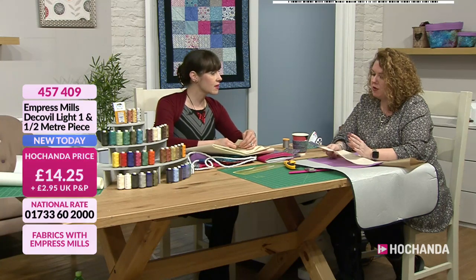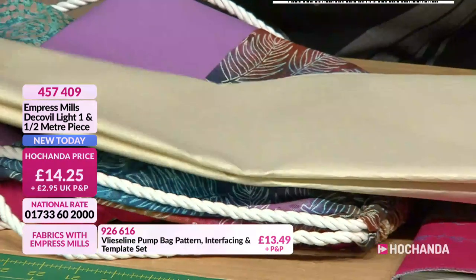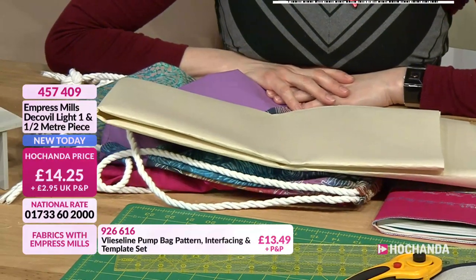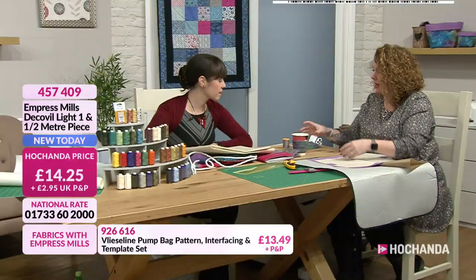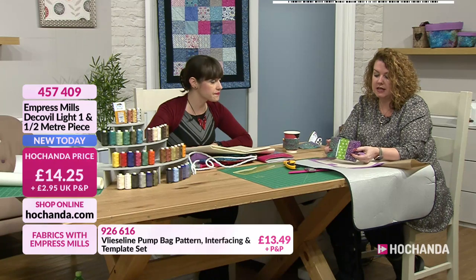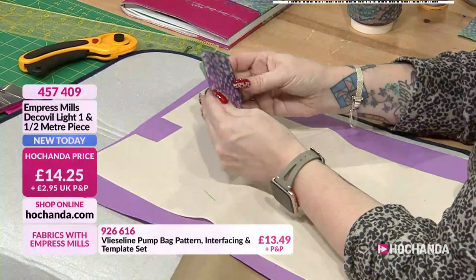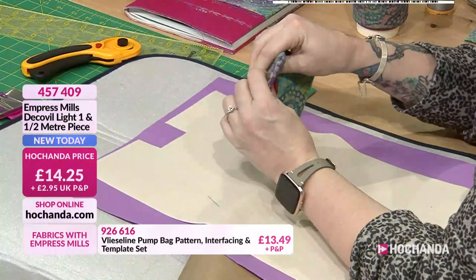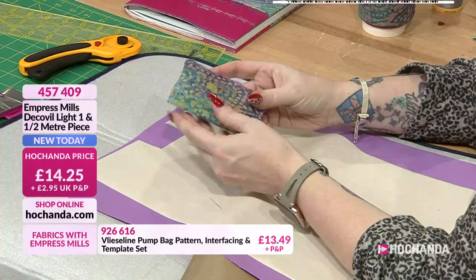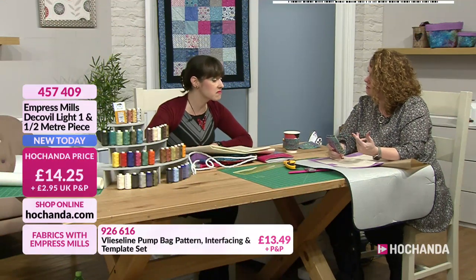So this is what I was saying, you don't have to worry about putting anything on this side if you don't want to. People love this to make purses and wallets and that sort of thing. And you'll see here, it was just a really quick little card wallet that I made out of some scraps that I had left. Because it gives it that really firm structure as well. So people use it a lot for wallets, handbags, belts, hats, that sort of thing.